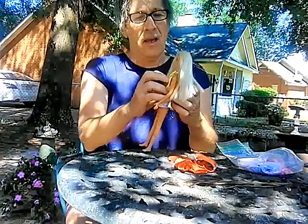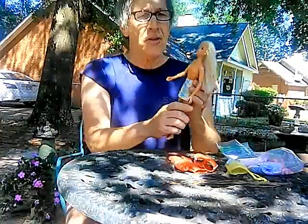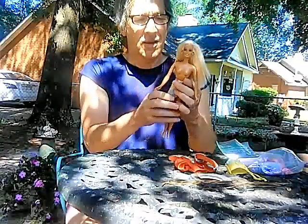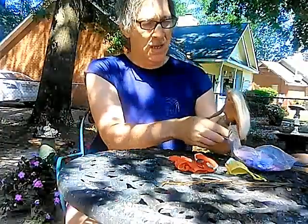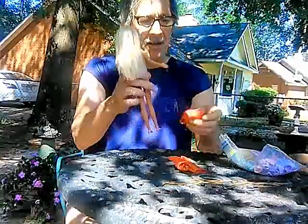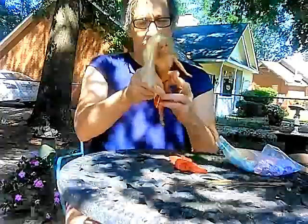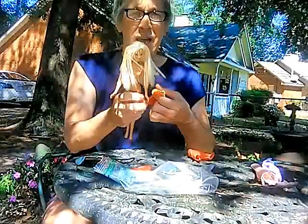Have to take her off. You see how well constructed these dolls were back in the 90s. She's 10 because she's supposed to be Florida Vacation Skipper. I got her at Walmart. So, we're going to put on her jogging outfit now. The first clothes that we're going to put on is her jogging outfit.